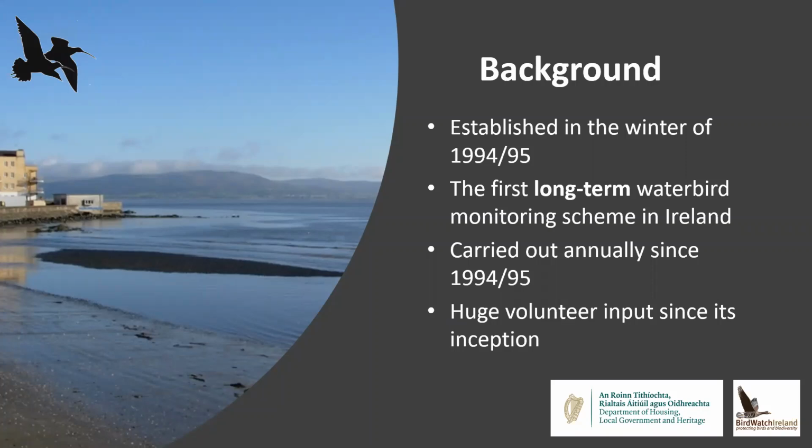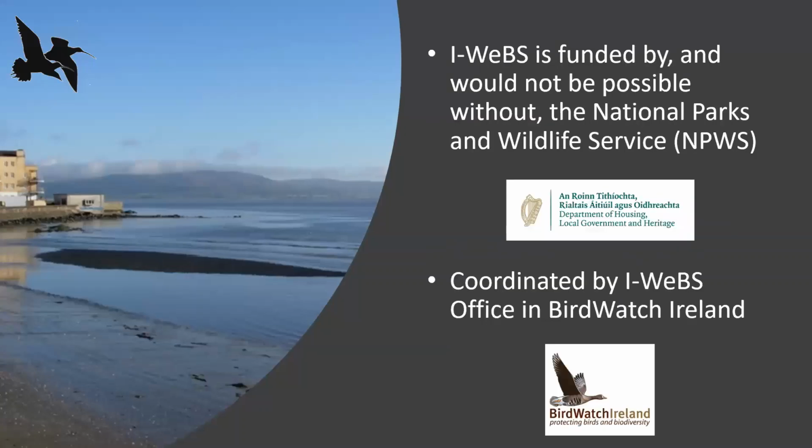And it has had a huge volunteer input since the very start, which is amazing. It's great to have the boots on the ground. It's great to have the enthusiasm. It's great to have people who are really willing to be custodians of their local wetlands and the buy-in from that point of view. There's also a lot of NPWS staff and some BirdWatch Ireland staff as well who undertake the counts. We're ever so grateful for everybody who takes part, and to NPWS who fund the survey. So NPWS fund it and BirdWatch Ireland coordinate.